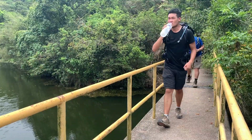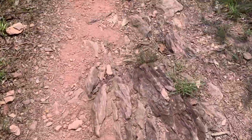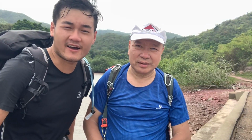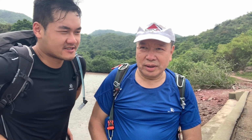Anyway, we followed a bushy and narrow path down to a mini dam. You will notice the red rocks on the trail as you get closer to the Hung Shek Mun village. So we are now at basically the highlight of this trail, Hung Shek Mun, right? Correct. Can you tell us more about this place?